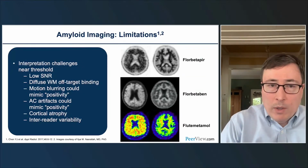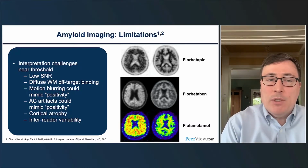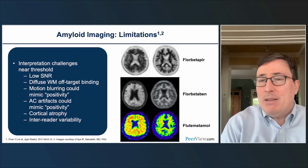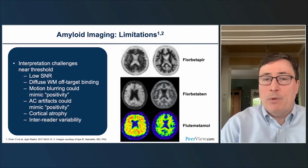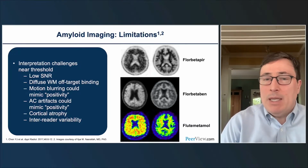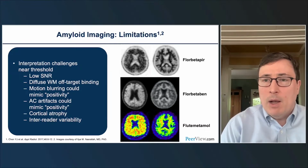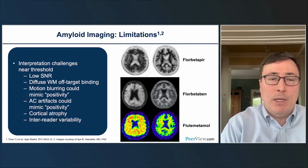There are limitations to amyloid imaging in terms of interpretation. In some patients, there's relatively low signal to noise. That's inherent to many of the amyloid PET tracers and really all of the clinically approved agents, but it can be lower in some patients than others. Because of the diffuse white matter activity, you need to be careful and make sure that the area you're looking at is gray matter versus white matter. This can be an issue if there's misregistration. If a patient is moving during the PET acquisition, this will tend to move the white matter over the gray matter during the course of acquisition, and thus you may see positivity that's due to motion rather than true abnormal amyloid in the cortex.